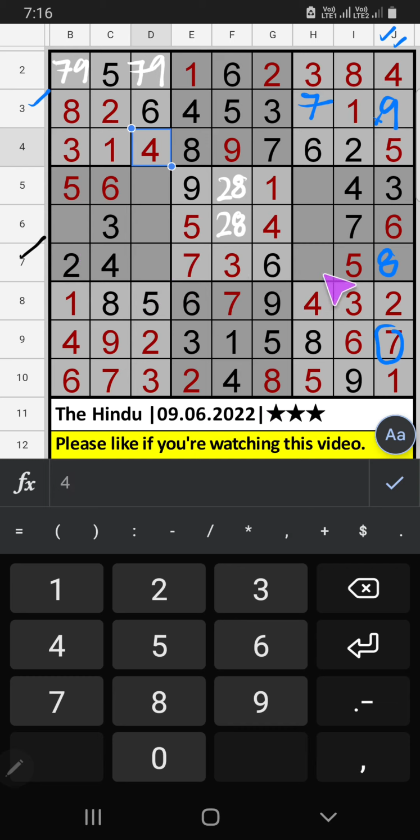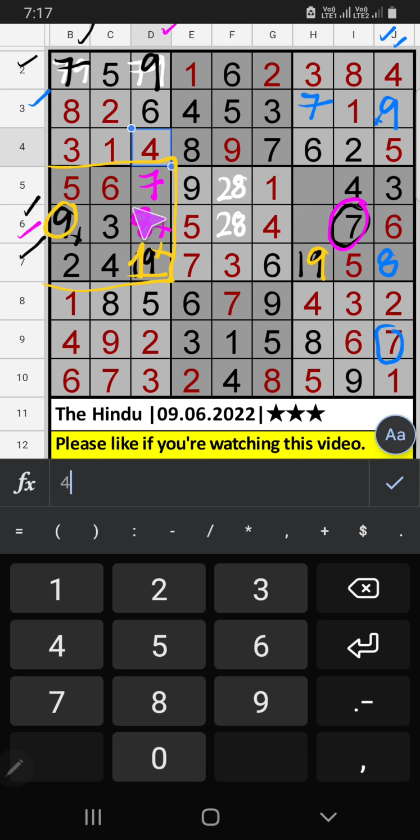7th row, 2 numbers are remaining, 1 and 9, it will come in another 2 cells, we will confirm later. Column B, 2 numbers are remaining, 7 and 9. 6th row, we already have 7, so 7 can't come in this cell, 7 is confirmed here. The 9 is here. 2nd row, only one number is remaining, 9 is confirmed here. 4th grade, we have 9, so 9 can't come in this cell, 9 is confirmed here. Then 1 is here. Column D, 2 numbers are remaining, 7 and 8. 6th row, we already have 7, so 7 can't come in this cell, 7 is confirmed here. Then 8 is here.